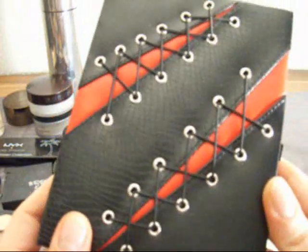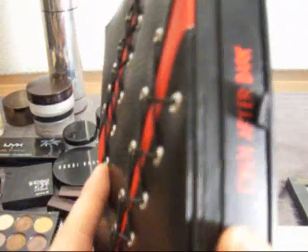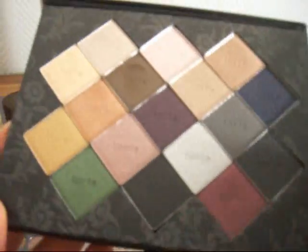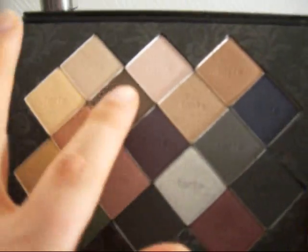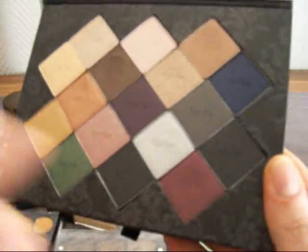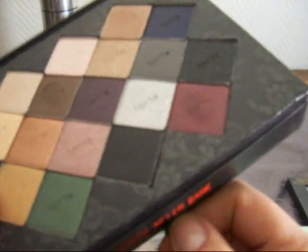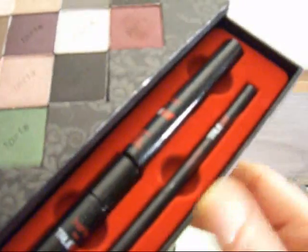This I wanted so bad, and my friend Jan sent me this for Christmas. This is from Tarte, the True Collector's palette. I don't use this very much because I like just how it looks. Amazing colors. I used some of them, especially these up here and this color. But I love this, really nice, and it has some extra products down in here you can slide out, and I just think it's neat to have.